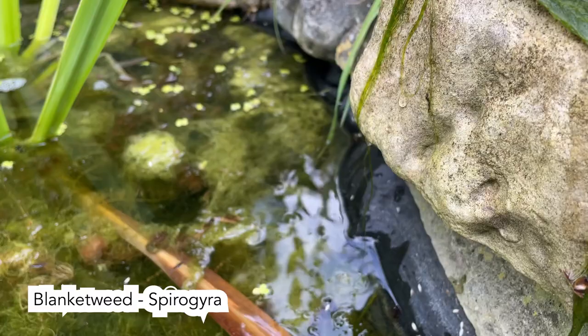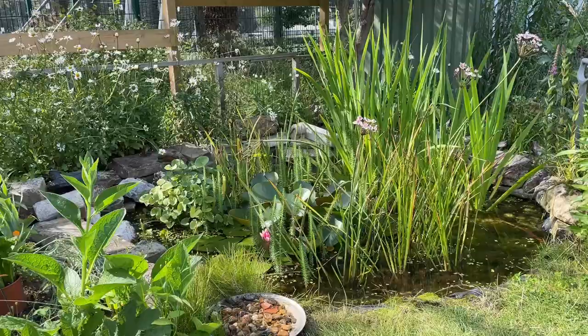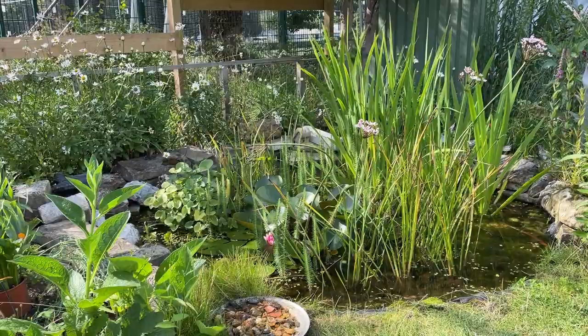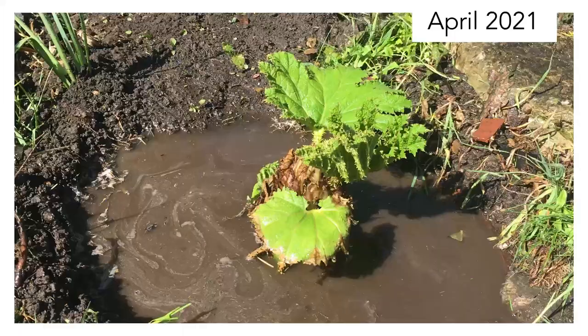And a water beetle. So as well as the plants in the pond, we've also been planting up the area around it, because we've set this whole area aside to be a wildlife garden. And the first thing we really got in was a gunnera.